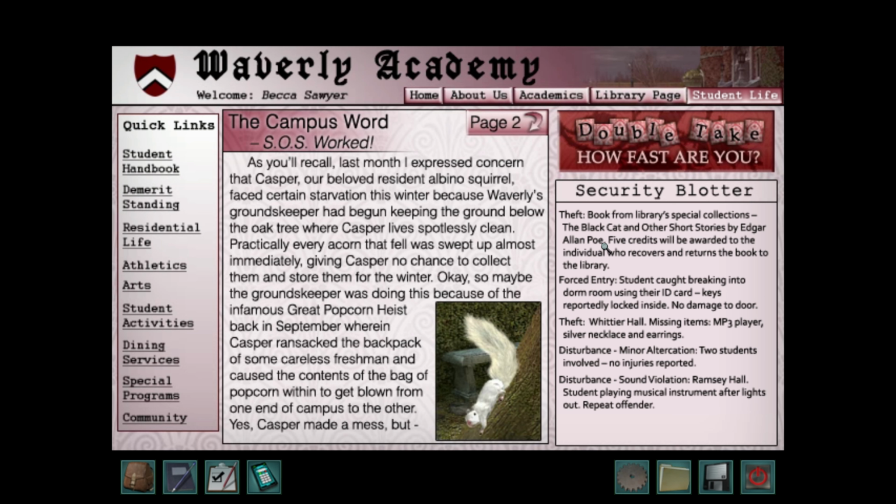Security blotter. Theft. Book from library's special collections, The Black Cat and Other Short Stories. Okay. 5 credits are rewarded. Forced entry. Student caught breaking into dorm using their ID card. Keys reportedly locked inside. No damage to door. Theft. Whittier Hall. Missing items. MP3 player. Silver necklace and earrings.